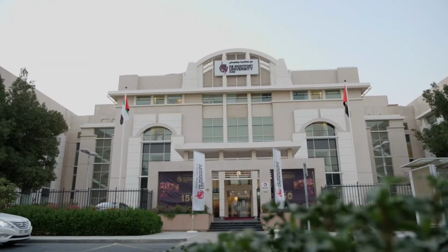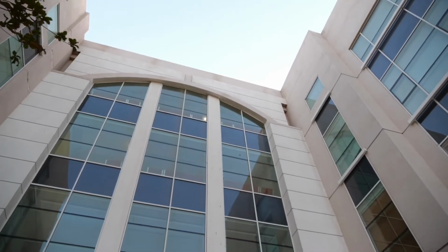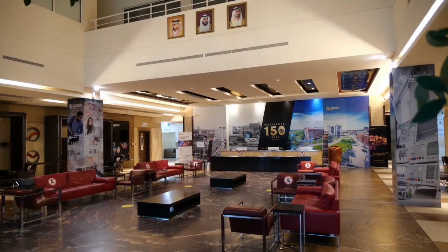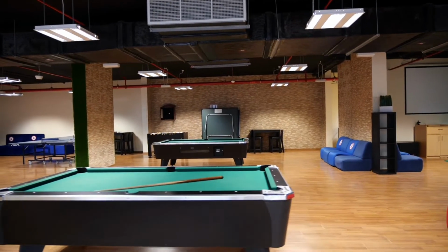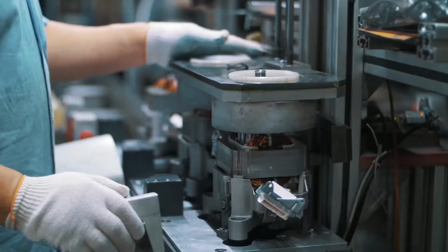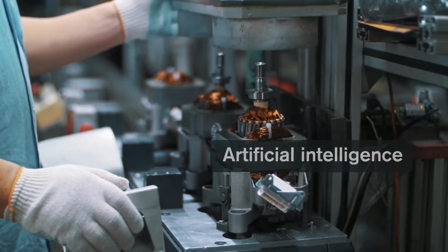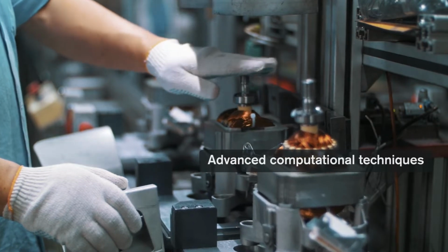So in this program, we prepare you for the jobs that are required in the Dubai market, UAE market, and particularly the global market. So the modules offered in this program are very fundamental in year one, ranging from mathematics to fluid mechanics, heat transfer, and up till year three we end up studying bioengineering, artificial intelligence, Internet of Things, and also advanced computational techniques.